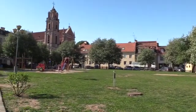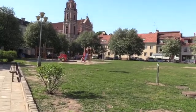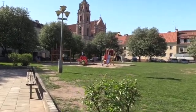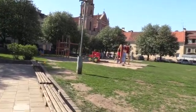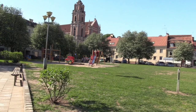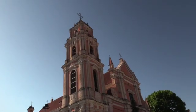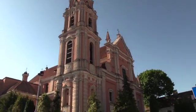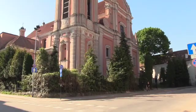And this is the Catholic All Saints Church. Apparently there were sewers that ran between the church and the ghetto, and through those sewers a priest here, as well as other Catholics, provided extremely needed bread and other sustenance to people in the ghetto. It's interesting to reflect that in spite of the incredible amount of damage done by religion in the world, there were also anecdotes of great compassion between religions.